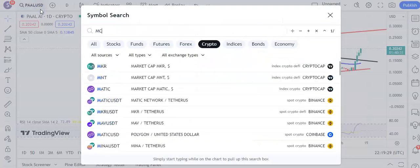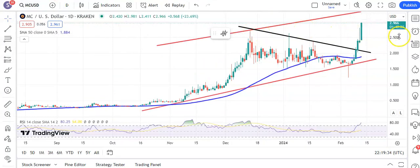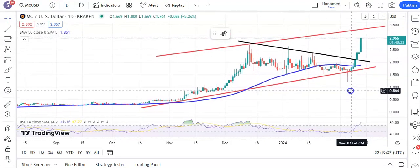Another market which made the grade in the weekly rises yesterday was Merit Circle, and this is making further progress today. We've got such a strong start of the week.